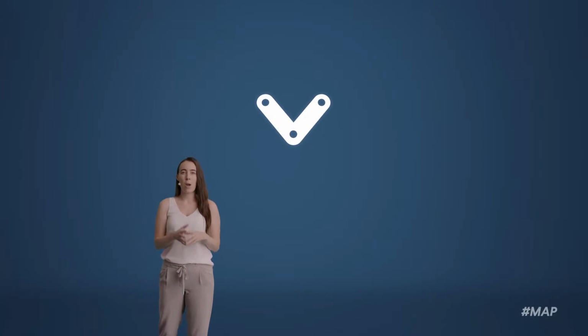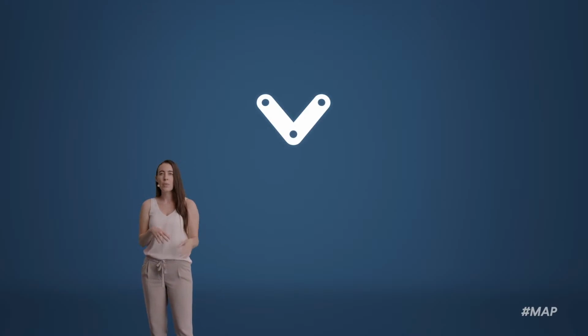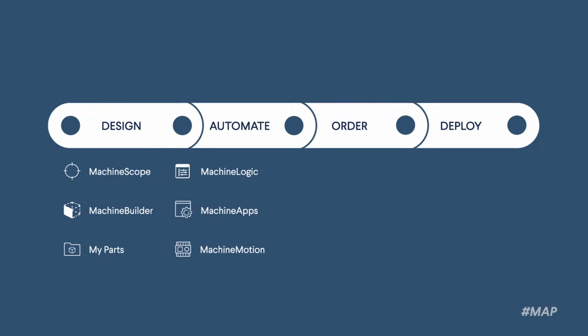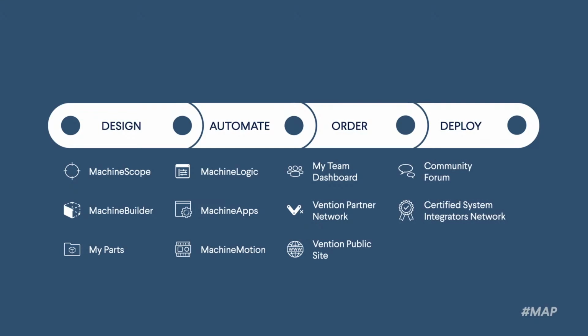Here at Vention, it's our mission to democratize industrial automation, all the way from conception through to deployment. To do that, we have an extensive product roadmap of things that we'd like to get done, and we've organized those around the 4 pillars of MAP. The first pillar is design. This is where we strive to provide an intuitive and easy-to-use design environment that is custom-made for industrial automation projects. Next up, automation, where using our code-free environment, you can simulate and validate your machine functionalities, and of course, operate them once deployed. Next up, procurement, where we strive to provide a transparent process from design all the way through to quoting and checkout. And last but not least, deployment, where tools like the user forum, automated assembly drawings, and the CSI network make that last step just a little bit easier.